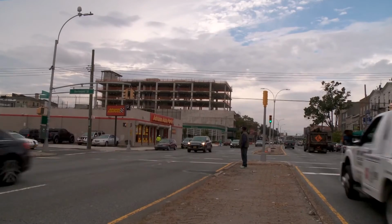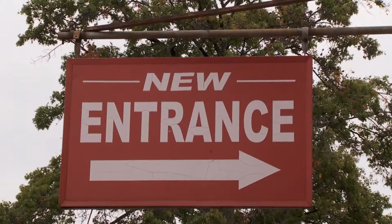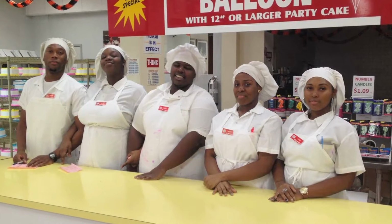So Bill, here I am on a diet and you take me to a bakery. Well, this is a special bakery. It's worth breaking your diet for. It's called Mrs. Maxwell's Bakery. It's been here since 1928 in East New York on the corner of Atlantic Avenue and Winona Street.